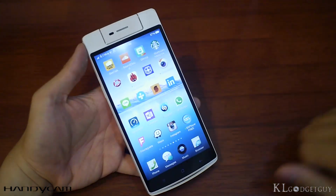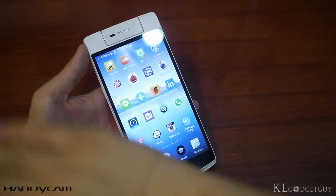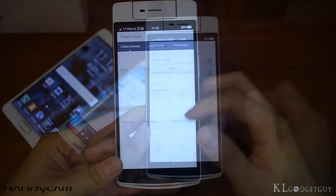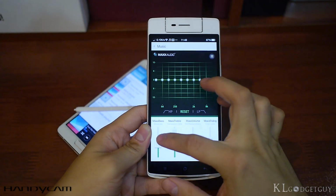ColorOS doesn't come with an app drawer, similar to other Chinese smartphones. However, we are pretty impressed with the software's reliability and elegance. Transitions are smooth, and there's a theme store to change the color schemes. Oppo has also made an effort on including Max Audio on the N3, which dramatically improves sound quality on headphones and enhances its loudspeaker output.